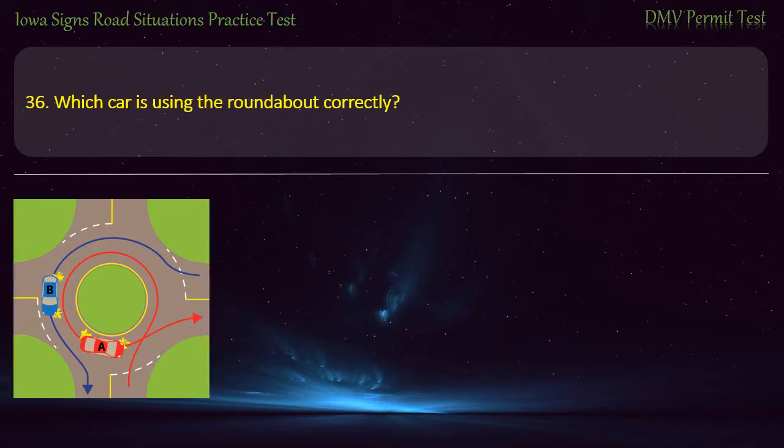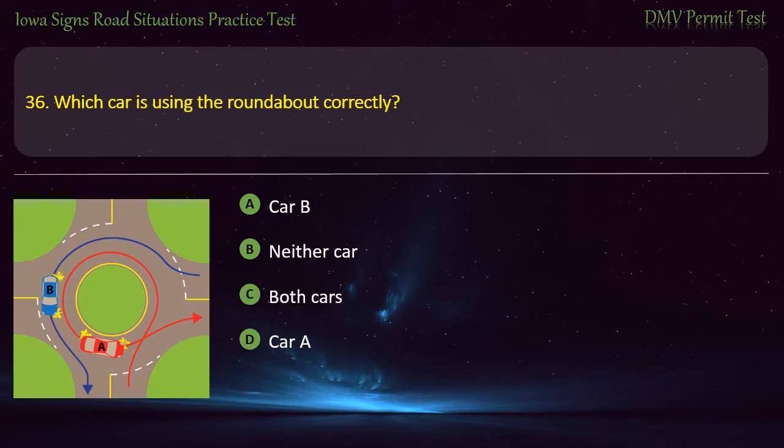Question 36. Which car is using the roundabout correctly? Car B. Neither car. Both cars. Car A. Answer. Both cars.